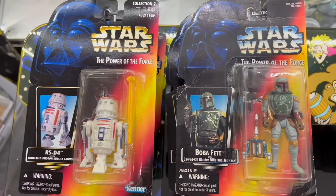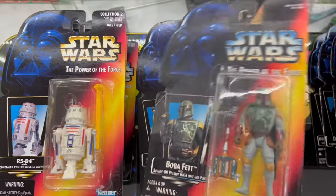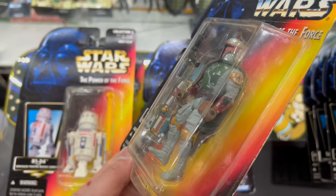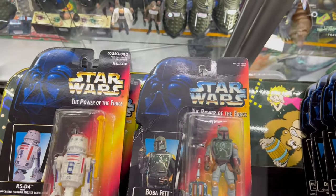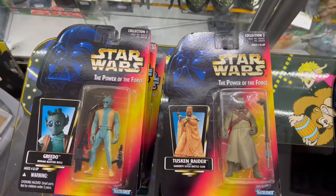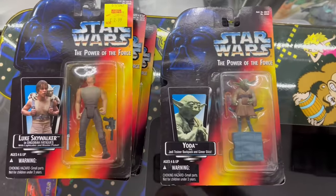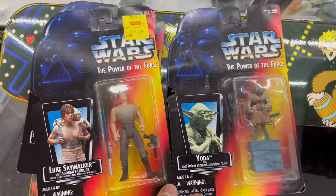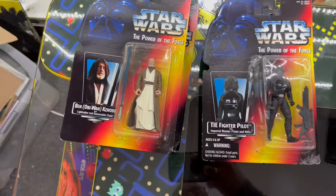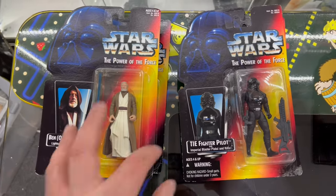We've got R5-D4. We've got Boba Fett. Now, for those that care, it's the one with full circles on the hands. But sadly, he's got a pretty battered card back. We've got Tusken Raider and Greedo. We've got Yoda and Luke Skywalker in Dagobah fatigues, which was the first time that figure had ever been released, wasn't it? We've got Obi-Wan Kenobi and TIE Fighter Pilot.